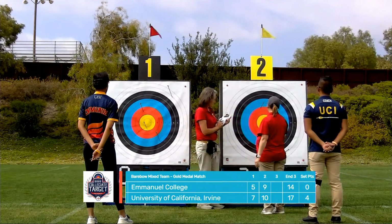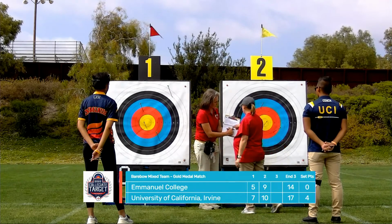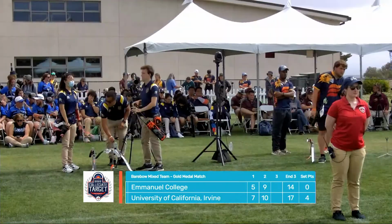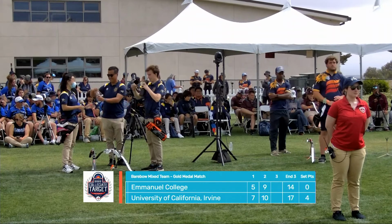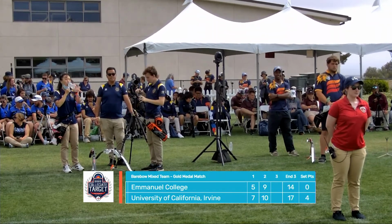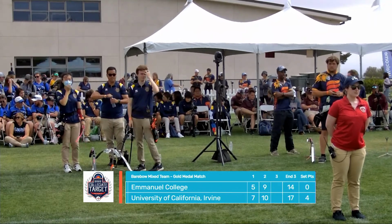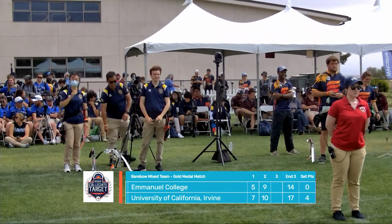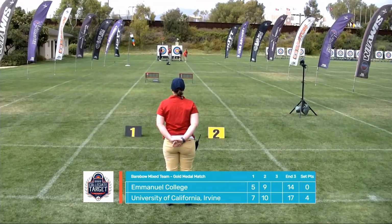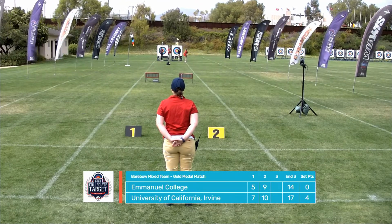We have a 10-7-7-4. Judges are confirming scores currently. Target 1, 9, 7. So with this not being a cumulative score, we can see a comeback from Emmanuel College if they win the next two ends. Yes, back to back to force a shoot-off.